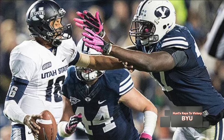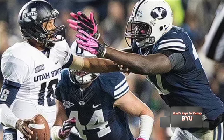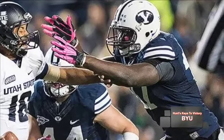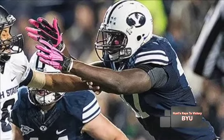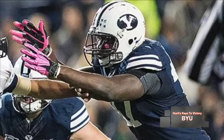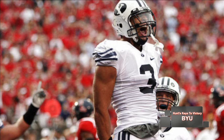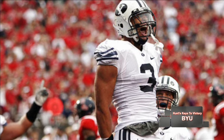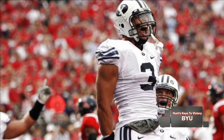Now, defensively, the Cougars have two of the best defensive players in the country in Ezekiel Ansah and Kyle Van Noy. Both guys are dominant in this 3-4 defense. Ansah is just a monster of a defensive lineman, can get push, and also has a variety of pass rush moves. Kyle Van Noy is more of an explosive playmaker, can make plays in the passing game, and always has the knack for the big play.